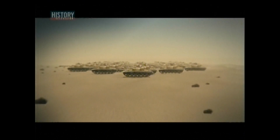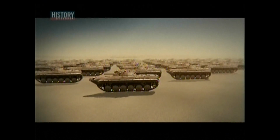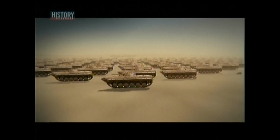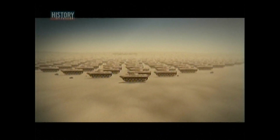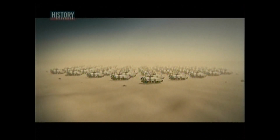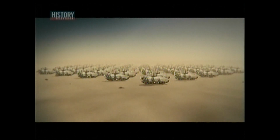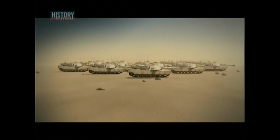And Saddam has more than 1,000 of them deployed along the Republican Guard's defensive line. They're supported by hundreds of armored vehicles, including the Soviet-designed BMP. The Republican Guard seems ready to take on all comers. Heading straight for them is the U.S.-led 7th Corps, with hundreds of M2 Bradley fighting vehicles and well over 1,000 tanks.